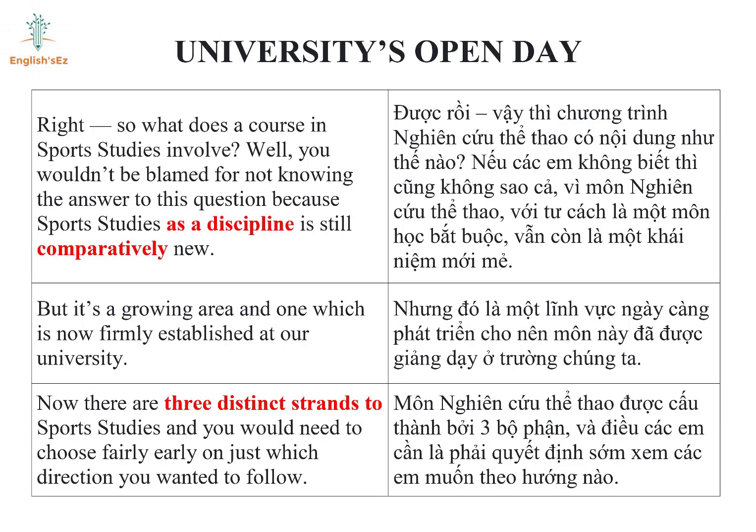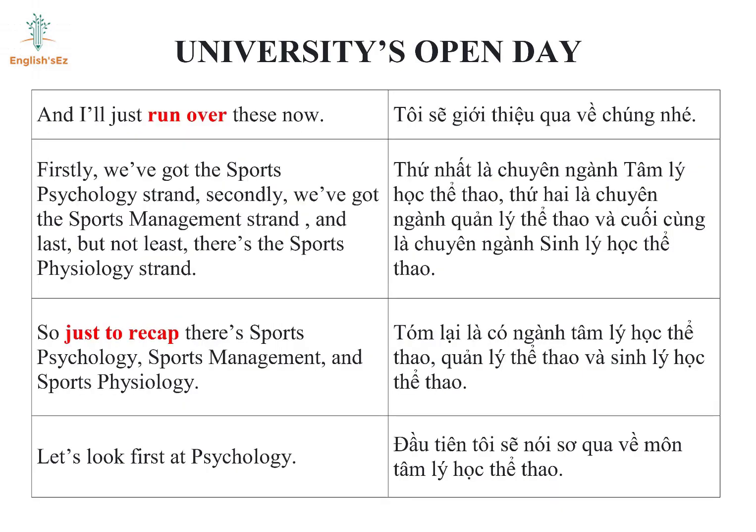Right, so what does a course in sports studies involve? Well, you wouldn't be blamed for not knowing the answer to this question because sports studies as a discipline is still comparatively new. But it's a growing area and one which is now firmly established at our university. Now, there are 3 distinct strands to sports studies, and you'd need to choose fairly early on just which direction you wanted to follow. And I'll just run over these now.